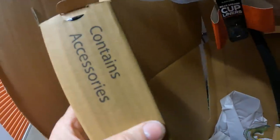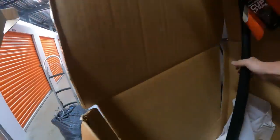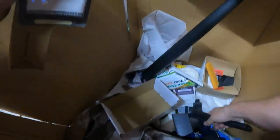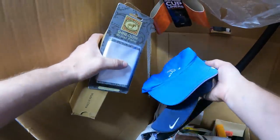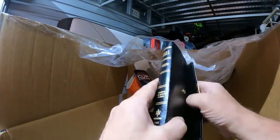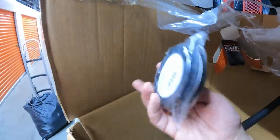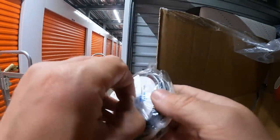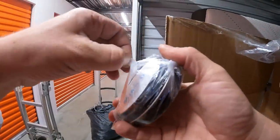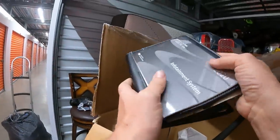More vacuum parts. So they got grill parts and vacuum parts all up here. Shine cloth. Got a Buick hat, Nike Buick hat. There's golf hats. Here's a nice little Bible, bonded leather, a little small portable Bible there. Mink oil. What do you use mink oil for? There's a little planner.